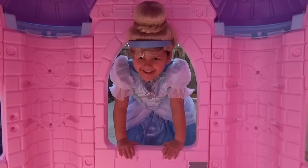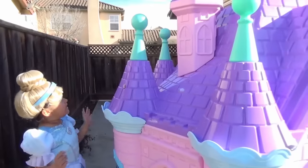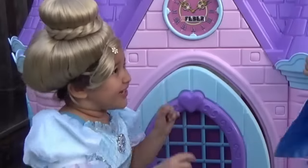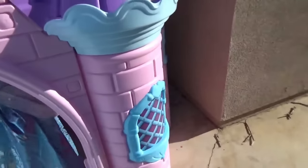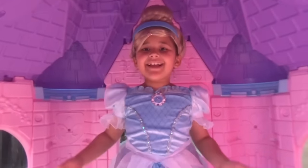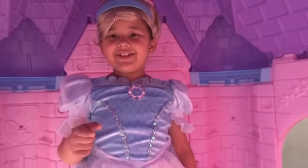Hi. Peek-a-boo. Whoa, it's so pretty in here. Yeah. It feels like I'm a queen. Look at the tower. I like it. Can I go inside? Can I go inside? Yes. It's amazing in here! Whoa, you see the high ceiling? I think you can fit in here too! Yeah, I can fit!